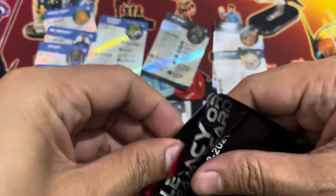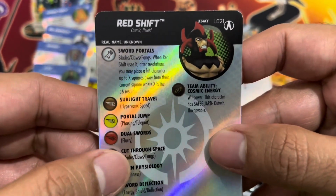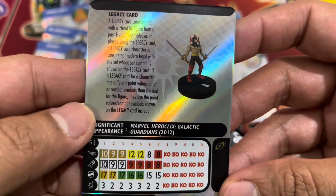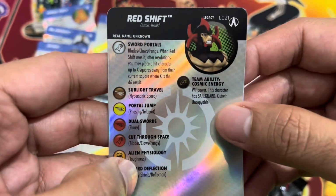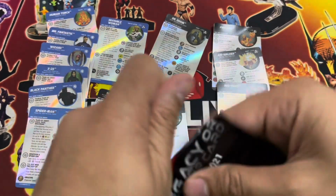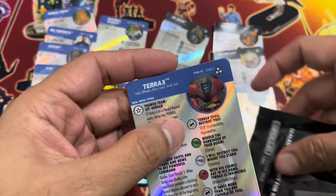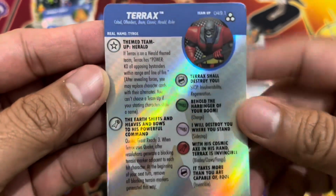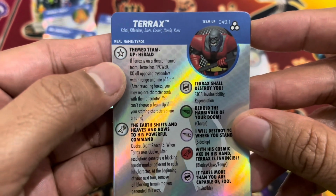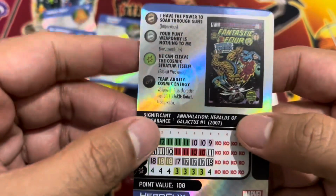We have a legacy card of Redshift, Cosmic Herald, another, I guess, Herald of Galactus. Okay, and finally, the last one. I think this will be a legacy figure. Oh no, it's a team up. So it's team up Terax. Terax from the FFFF set, team up Herald. If Terax is on a Herald team, Terax has power, KO all opposing bystanders within range and line of fire. Okay, that seems interesting.